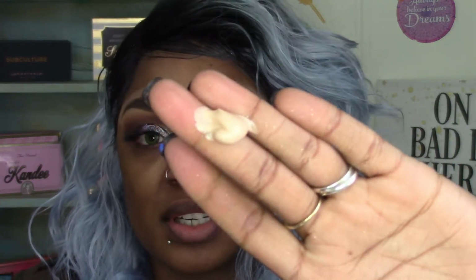So, moving on to the face, Wet n Wild came out with this new dewy photo focus primer, so I'm going to give this a shot. Okay, I think I got a little bit much, but I wasn't expecting it to be colored, so that's interesting. Did you guys see that?